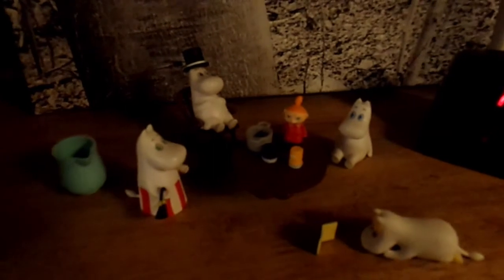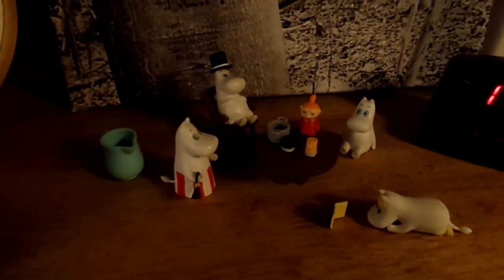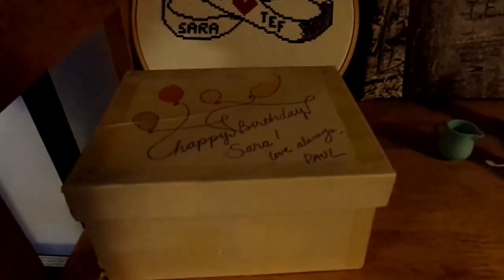I had never heard of the Moomins. Apparently she grew up reading the Moomin Valley books, and she introduced me to them, and I just absolutely love them. A little box. This had once contained a birthday gift that was given to her from her brother Paul. Not sure what was originally in the box, but she had the box up here on the shelf.